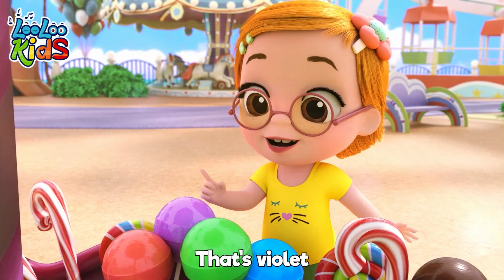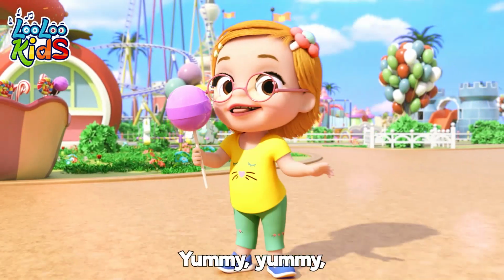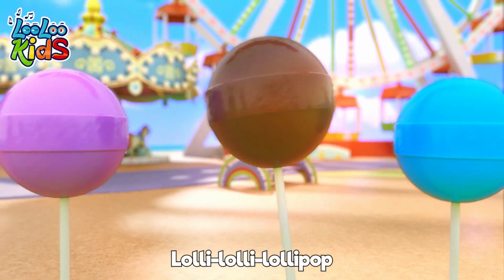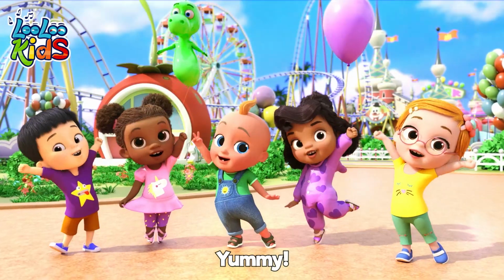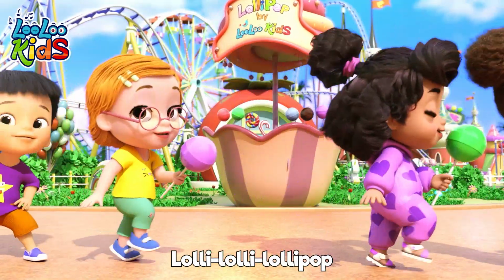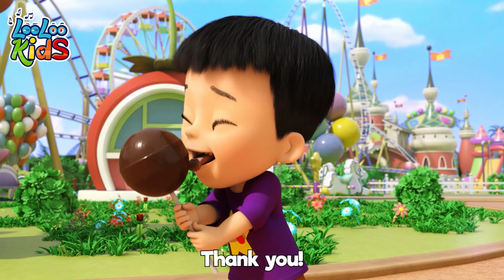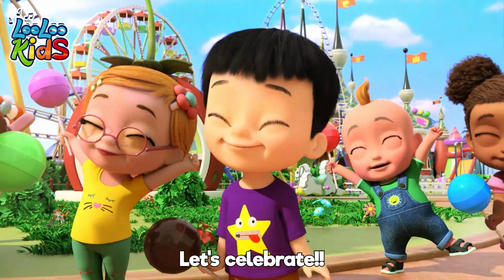I like a lollipop that's violet. A lolly lollipop in my pocket. Yummy, yummy, tastes like round grapes. Sweet and juicy, this is great! Lolly, lolly, lollipop. Yummy! I like a lollipop that's colored brown. A lolly, lollipop that's big and round. A yummy, yummy taste that's chocolate. Oh, so sweet, let's celebrate! Yay!